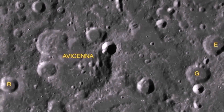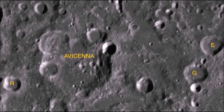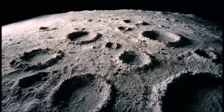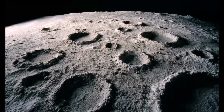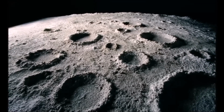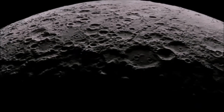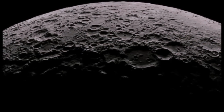The formation of the moon is generally accepted among scientists as being based on the giant impact theory. According to this theory, about 4.5 billion years ago, during the early stages of the solar system, the moon was formed as a result of a collision between the young Earth and a planet-sized object approximately the size of Mars. This collision occurred when a planet called Theia struck the Earth.